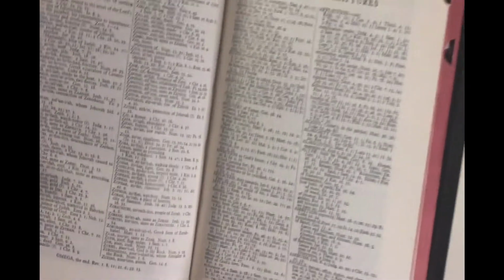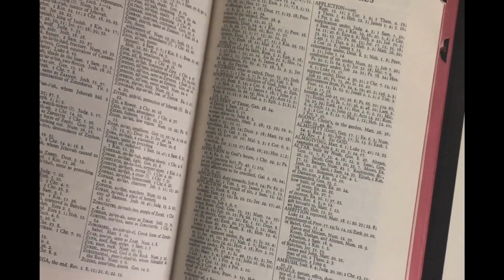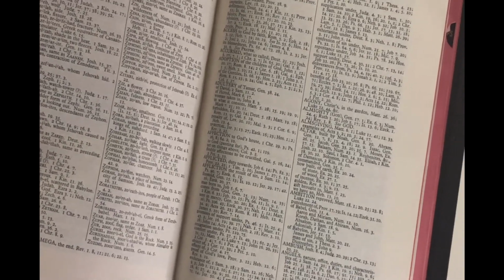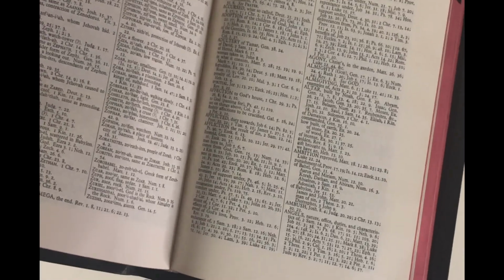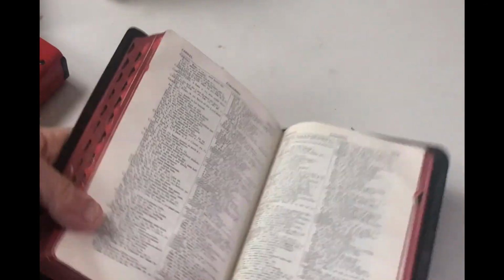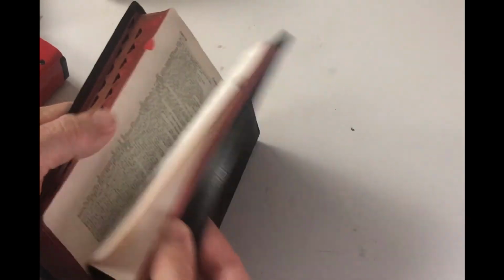In the newer Bibles, you notice that some of them, especially the newer premium Bibles, will have the name of the subject in red or in bold, and then the rest of the text in normal, so that you could find things easier. And on these concordances, it makes it a lot tougher, and the text is small. And this is a small Bible anyway. And so that is just how they made them then. A couple of folded pages there.